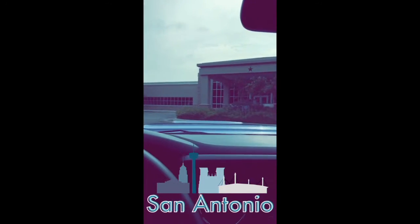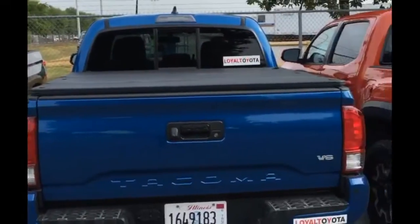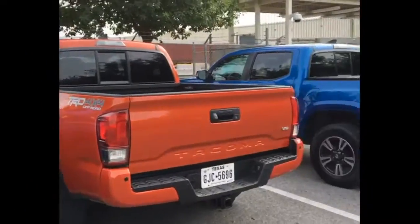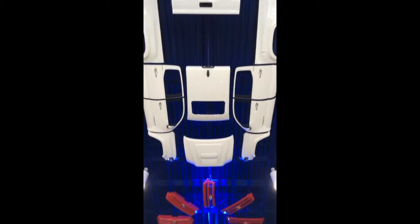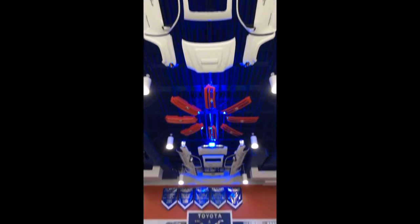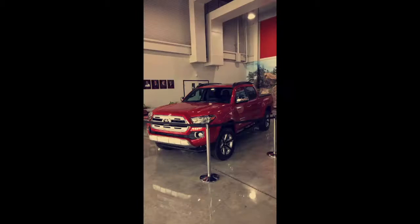You can see a variety of press vehicles that are ready. There's mine that I'm going to be driving back eventually to St. Louis, and made my way inside. Look at this. It's just phenomenal. This is right when you walk in, before you walk into the floor of the factory, of the assembly plant.